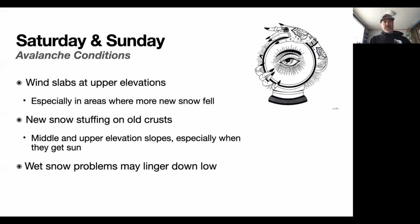Even today without the sunshine, but with warming temperatures at mid elevations, we saw that new snow starting to slough on the old crusts. So that's going to be something to watch out for this weekend, especially if we get any kind of sunshine, with anywhere from 2 to 8 inches of new snow that's fallen throughout our area. Once the sun hits that, it's going to tend to slide on those old crusts pretty easily. And then, of course, down in the valley where we got some rain today and where it's still expected to get up into the 40s through the weekend, we're going to have wet snow problems lingering down low.